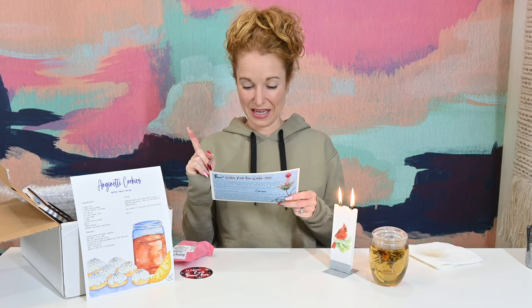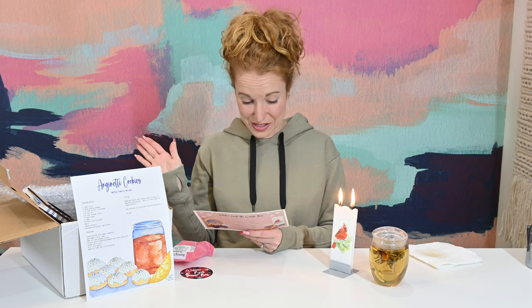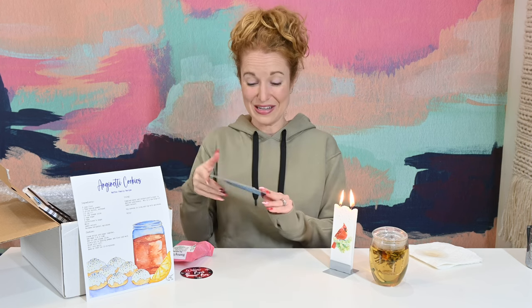Okay, I am digging that the majority of the items in this box are handmade. I love this note from Carissa. She gives us how to use your winter box and just really says, goodbye 22, let's go 23. So it's going to be a lot of fun, and I have to say, I have had such a wonderful 2022.